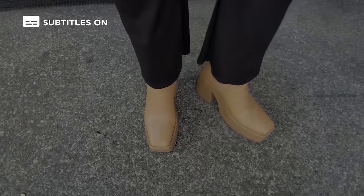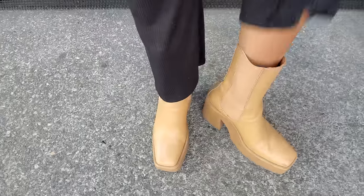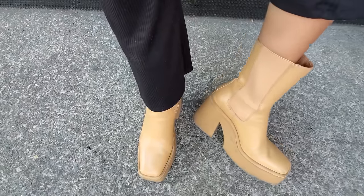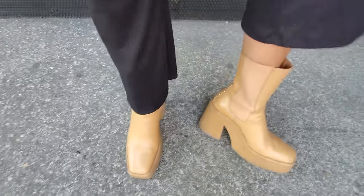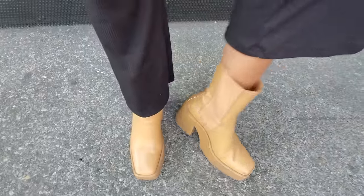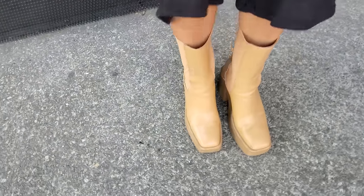Hi, this is Kat, and today I have for the first time in this channel these beige or light brown boots. These are not my boots, these are my friend Fernanda's. So, Fer, thank you so much for lending me these shoes. And I'm just so excited to get them shined.